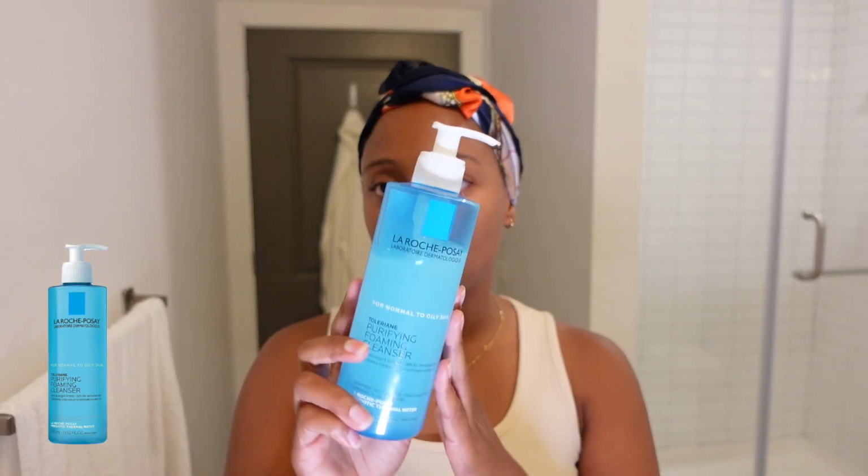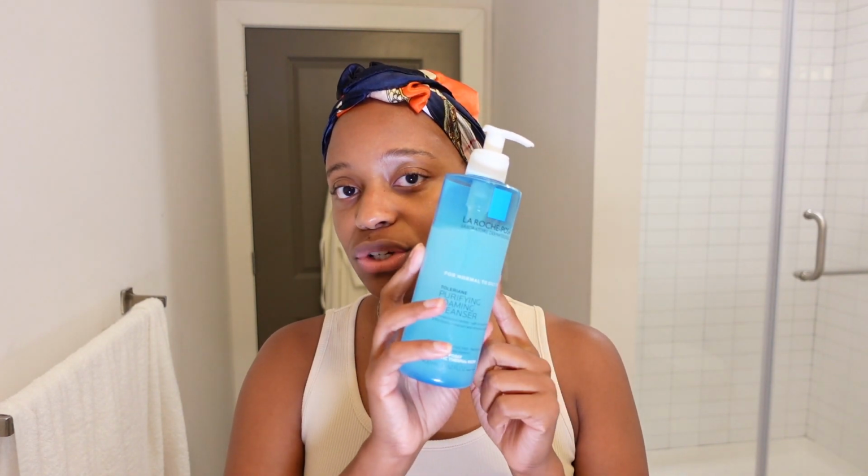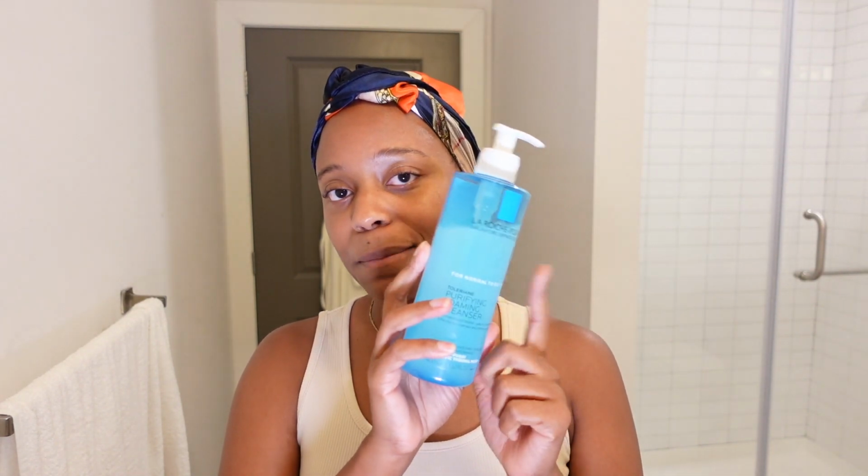So my first product I use is the La Roche-Posay Purifying Foaming Cleanser. I really like this cleanser just because I feel like the foaming effect really lifts anything out of my pores, brings it to the surface, and then I can wash it right off. So I'm gonna go in with this cleanser first, and then we can talk a little bit more about the ingredients and why I love this cleanser as my first in my 2-step cleansing.